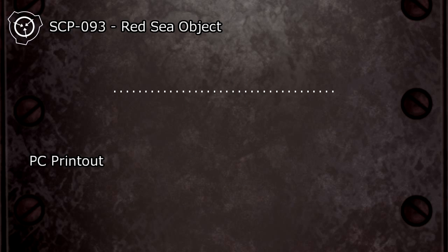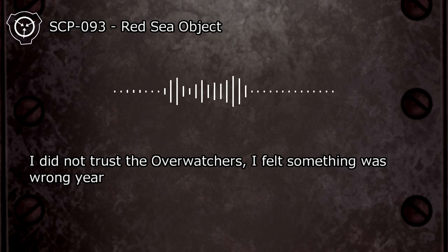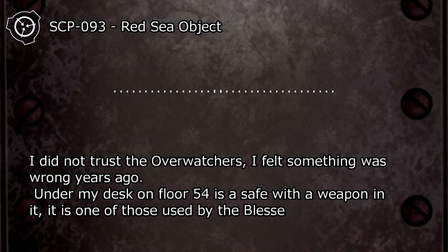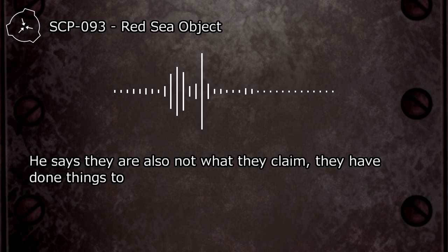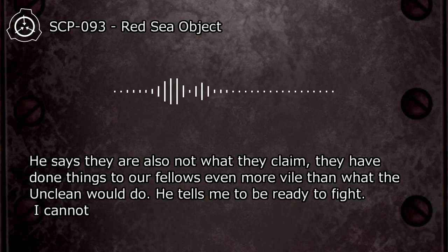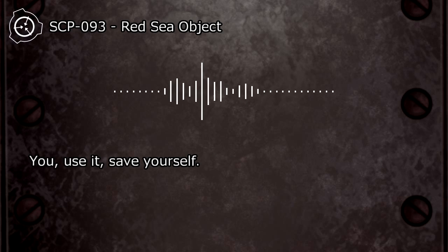PC printout. I did not trust the Overwatchers, I felt something was wrong years ago. Under my desk on floor 54 is a safe with a weapon in it. It is one of those used by the Blessed Militia. My brother has sent it to me. He says they are also not what they claim. They have done things to our fellows even more vile than what the unclean would do. He tells me to be ready to fight. I cannot, it is not me, I do not know violence, I am too frail. You, use it, save yourself.